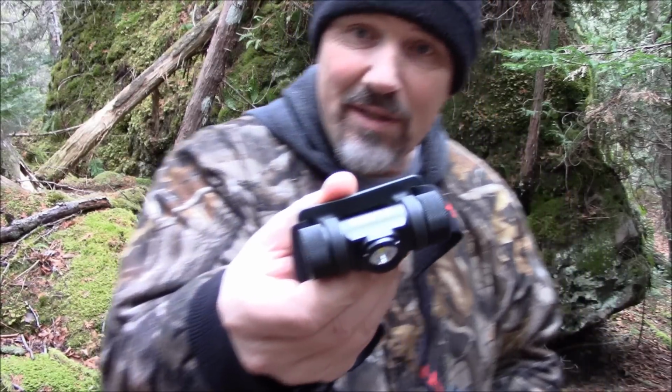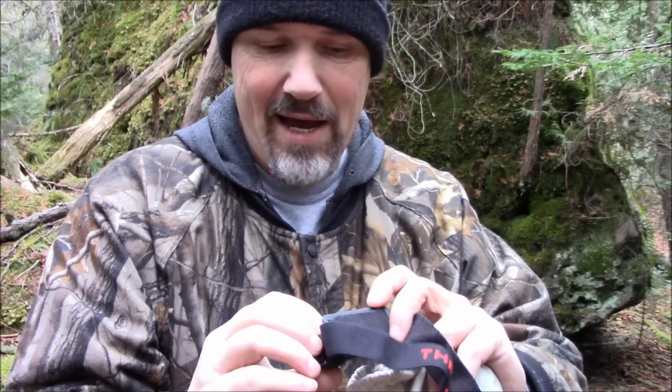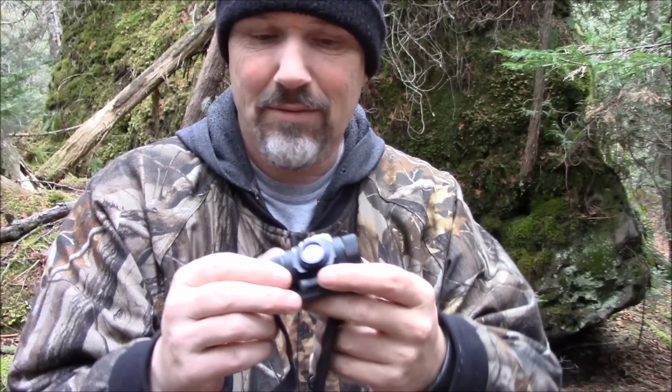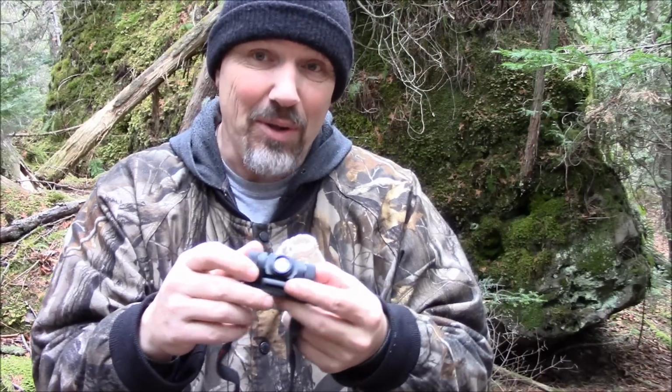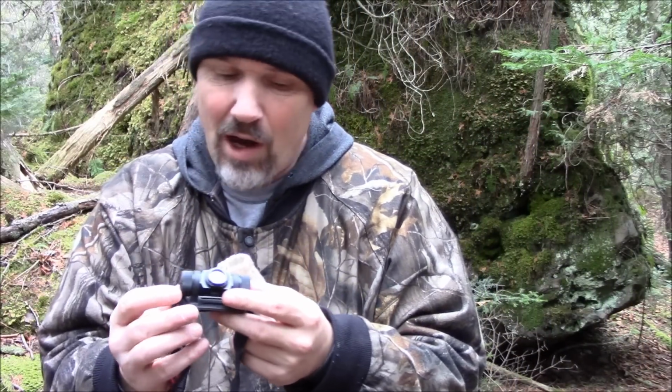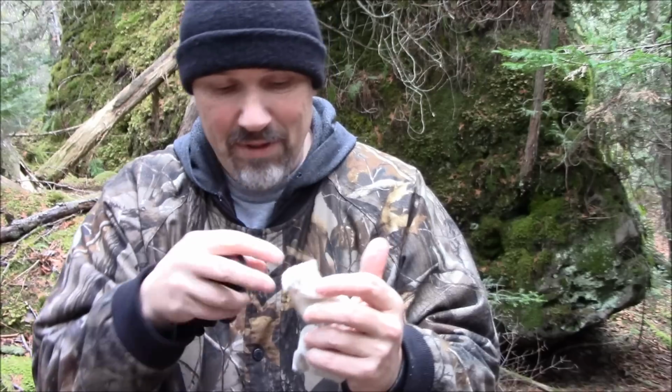Now, I've been using this one here a lot. This one is the Thrunite. It's the TH20. Takes 1 AA battery. This here lasts a long time on 1 AA battery, and I only set it on low around camp. That's all I need. It's nice and lightweight. It's been a great headlamp around my camp.